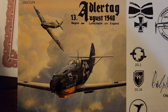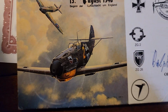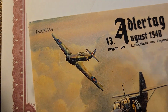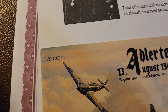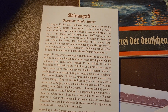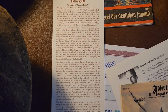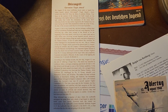And there's a nice little painting of Ralph here in his Messerschmitt 109, and a British Spitfire coming after him. Also shows right here a little bit about the whole Eagle attack. Oh, and there's my kitten. So you can pause that if you'd like, and you can read that.